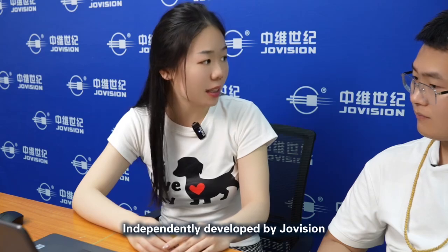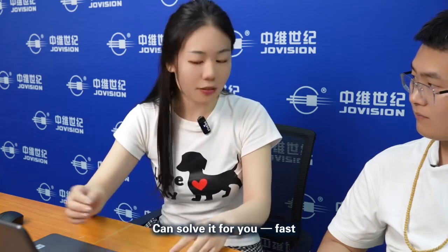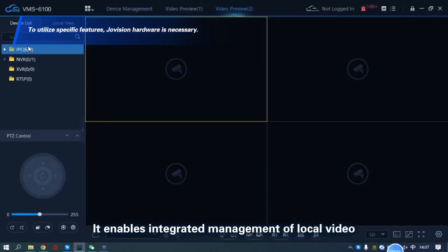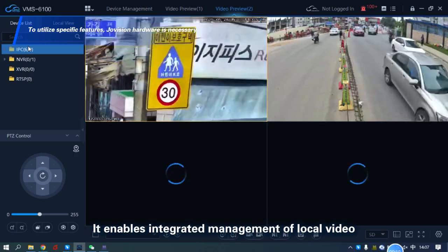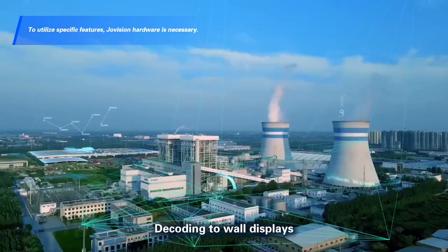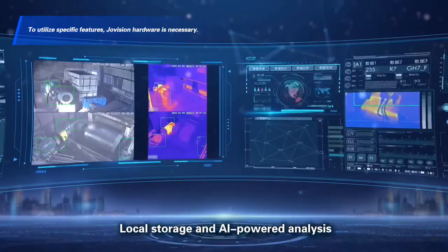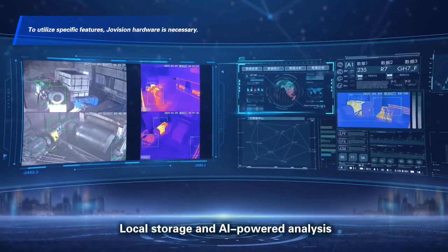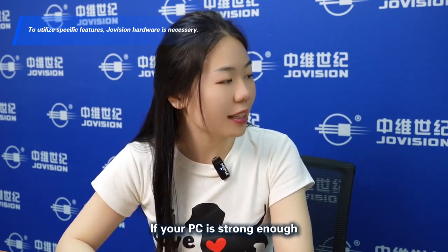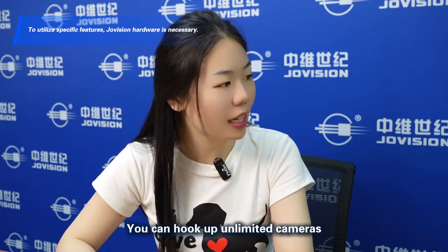Really? The VMS6100 video management platform, independently developed by Jovision, can solve it for you fast. Designed for LAN environments, it enables integrated management of local video, including centralized monitoring, decoding to wall displays, local storage, and AI-powered analysis. No channel or brand limits. If your PC is strong enough, you can hook up unlimited cameras.